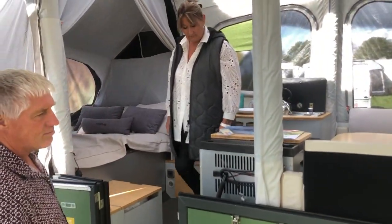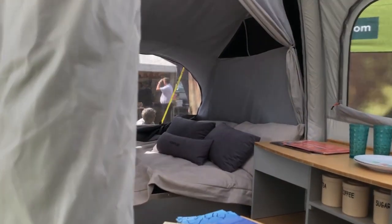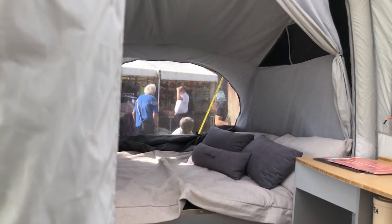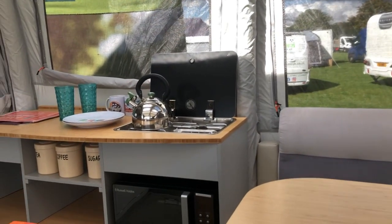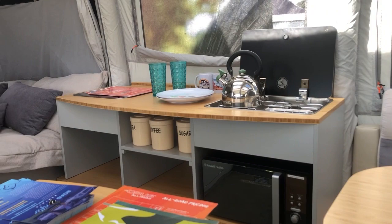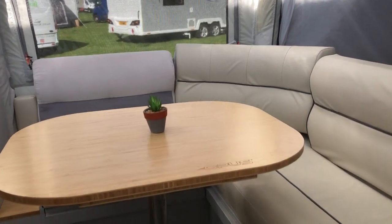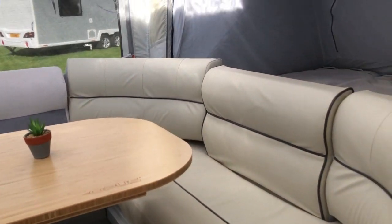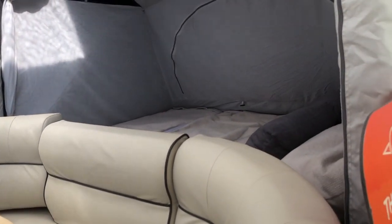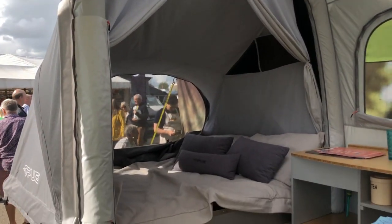There's a double bedroom at each end, so it is 4-berth, that's without the awning, and good quality kitchen with hob and sink, and very nice seating area with a table, and then another double bed at the opposite end, and that all deflates and collapses down into a small trailer.